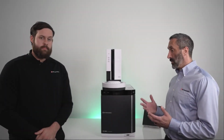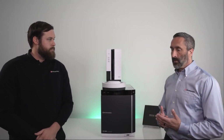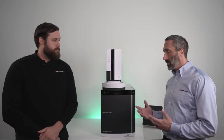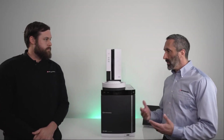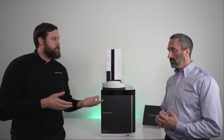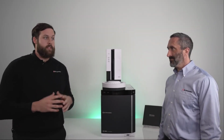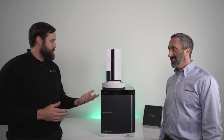Well, Alan, that's a great overview of the size and space savings that this instrument offers, as well as the versatility. What about some of the built-in intelligence for this instrument? Yeah, absolutely. So the Brevis GC-2050 does have some AI features, and no, not artificial intelligence. We like to call it analytical intelligence at Shimadzu.